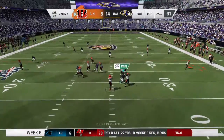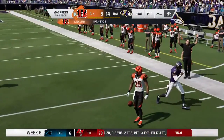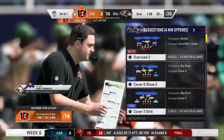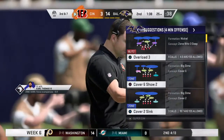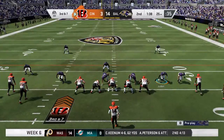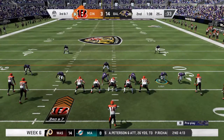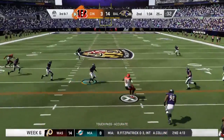Dalton now to pass. And this is incomplete. Giovani Bernard, the intended receiver, out of the backfield. And it's 3rd down. It's been my observation there's been a nice variety of play calling defensively. You and I often talk about an offense's ability to keep a defense off balance with what they're doing. I think the converse has been true in this game. Yeah, I think you're right.